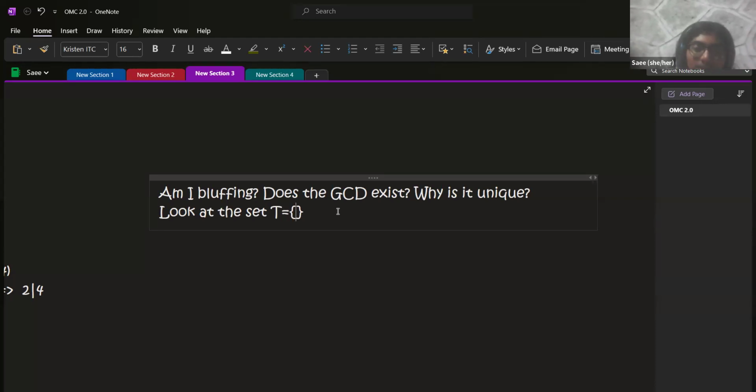Okay. Of common divisors of A and B. So P is basically the set of all numbers T such that T divides A and T divides B. Fine enough? Okay. Now the claim is that this set is finite.